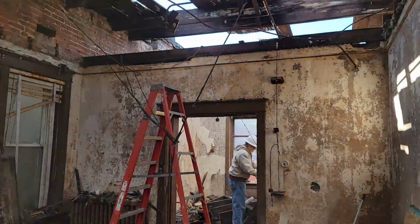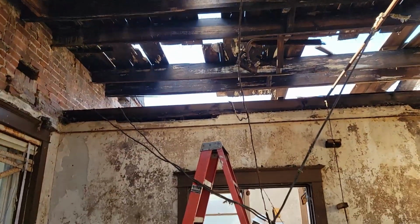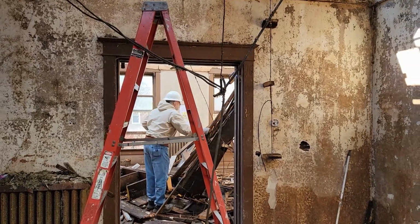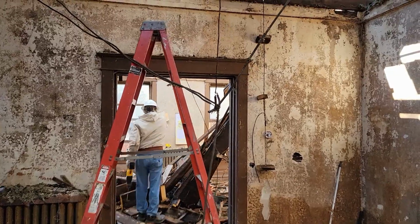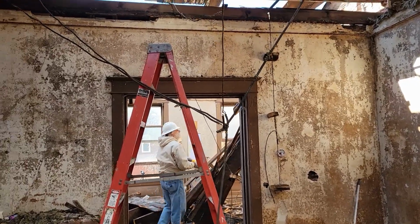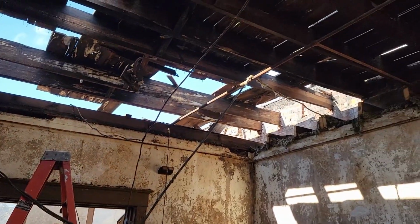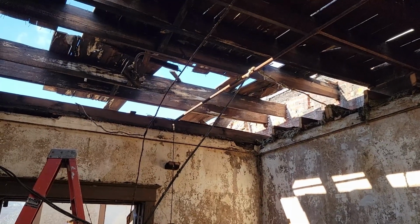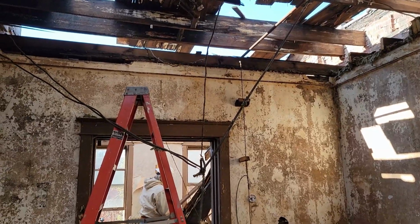Well, we're making progress here. The rafters are coming down pretty easy with a cut on the, well, directions don't mean anything to you, to the south side, which does not have an adjacent building. The north side that you can see there is a common party wall. So we're letting it slip out of those. Working pretty well.